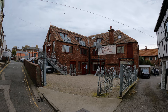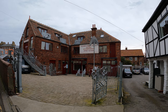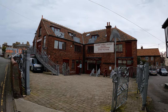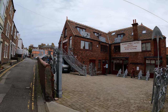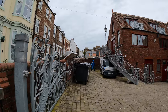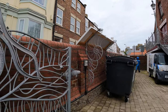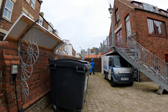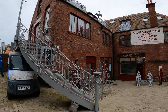Hey, look at that. Absolutely. All this ironwork is done by James, what's his name? James Golder. I've forgotten now. If I remember, I'll put it in the comments. Absolutely fantastic, isn't it? Look at the metalwork on this. Look at the detail. Must have cost him a fortune. Just for the metalwork.